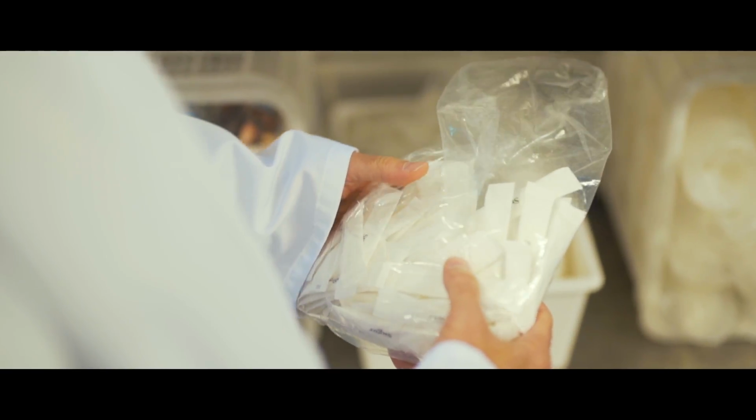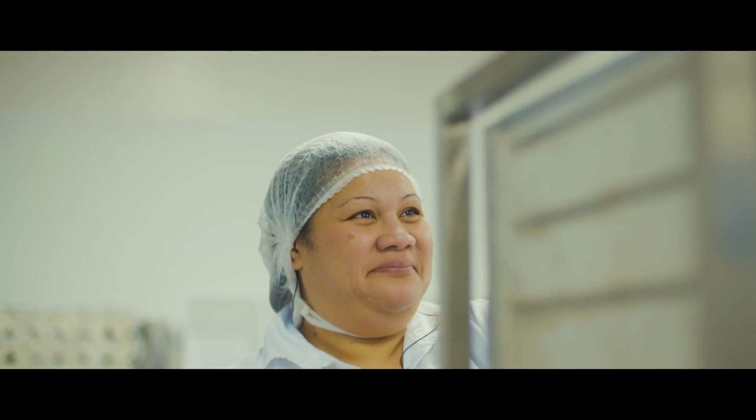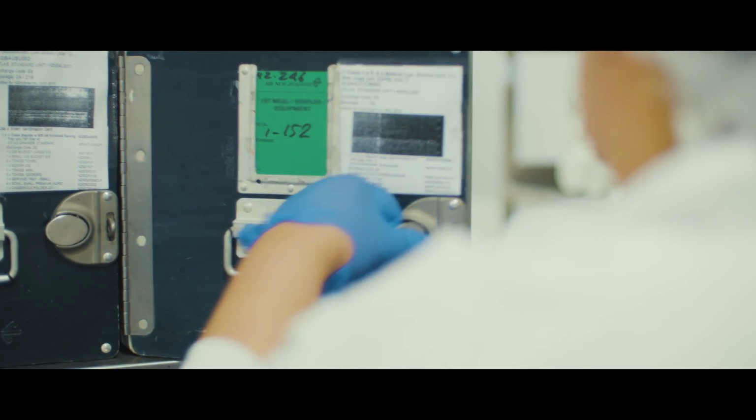We've been able to identify 40 products. If they're not used and not contaminated, they can come off the aircraft and get put on subsequent flights and used another time.